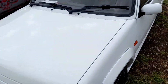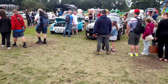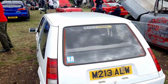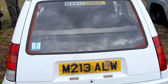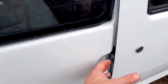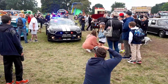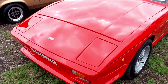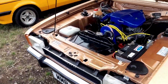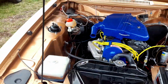Ooh. We got some Mustang police action going on over there. Yep, very interesting. Ooh, Renault 5. When was the last time you saw a Renault 5 with its weird door catches? TVR 350. I may have to stop in a second because of copyright. Full Capri Mark II Ford Pinto engine. We've seen this one before.